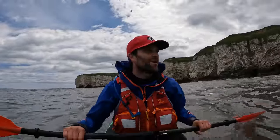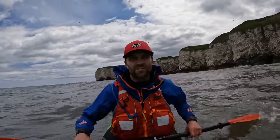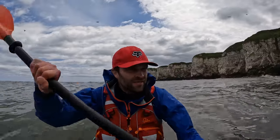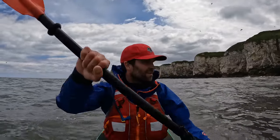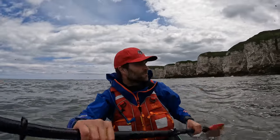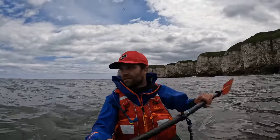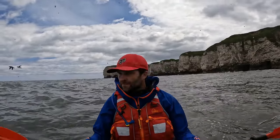It's a bit rough to start exploring some of these caves. I'm just staying out behind this surf. To say it's meant to be flat today, not quite flat. It's cool to be bobbing about though. Oh dear, sat with the puffins.